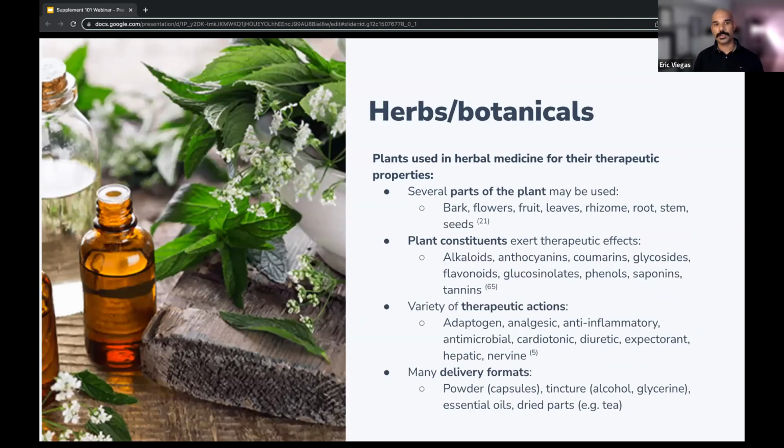All right, herbs and botanicals. This is one of my favorite areas. It's kind of like making potions for your patients. So these are plants, they're used in herbal medicine. It's always important that you're aware of what plant parts are being used for that specific remedy, because depending on the part of the plant used, you can see examples here like bark, flowers, fruit, leaves, stems, seeds, you'll have different plant constituents in those parts. And each of those constituents will have different therapeutic actions. So a nice thing about botanical remedies is you can really personalize them for your patients.